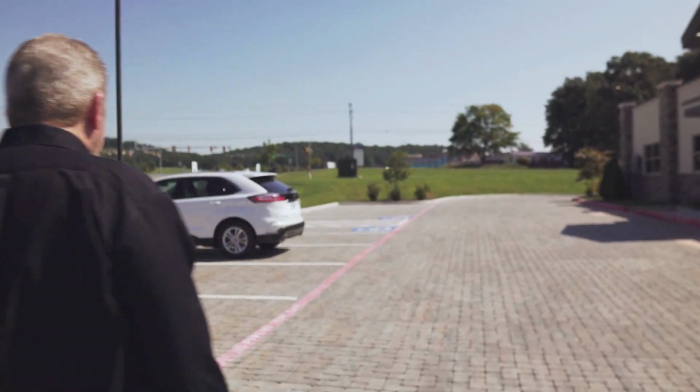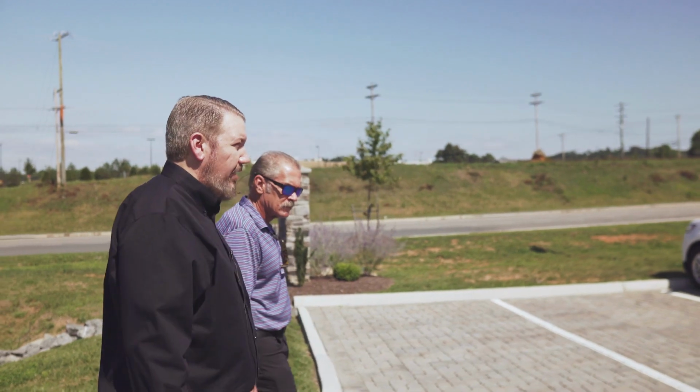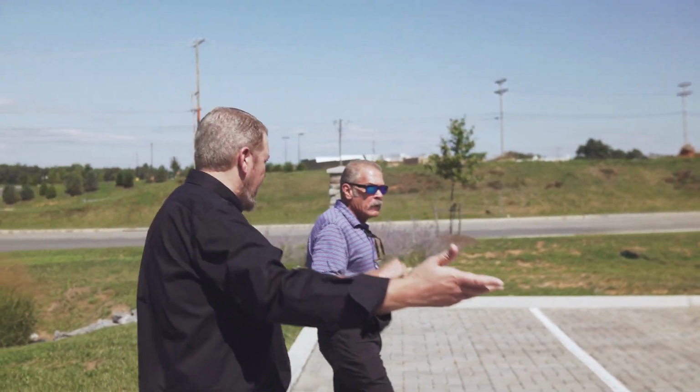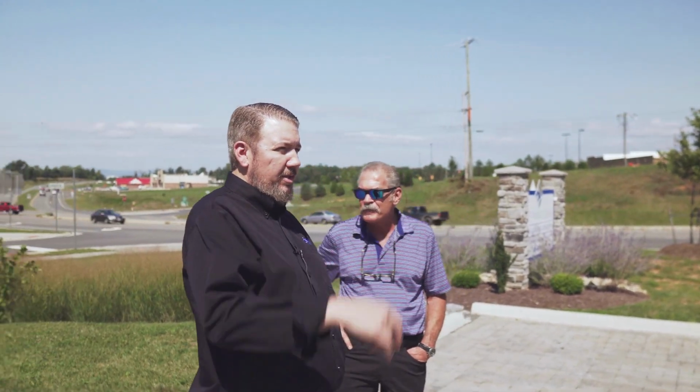Ultimately, there's some planned expansion as well. So he wanted to kind of work that into the factors here, which played into the grading, right? We couldn't start cutting but so much.